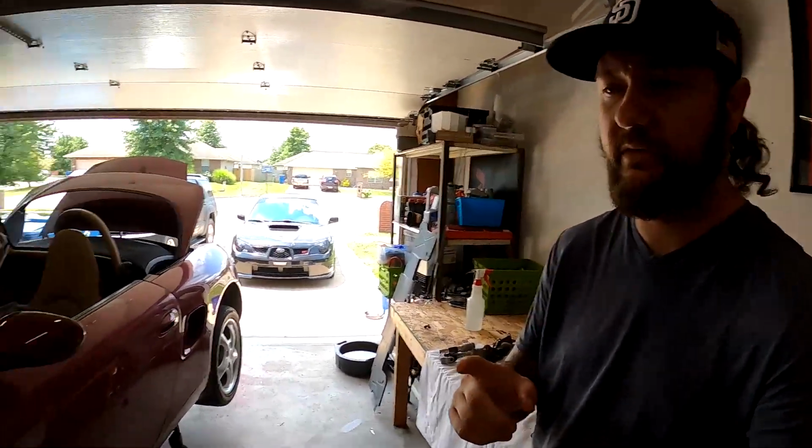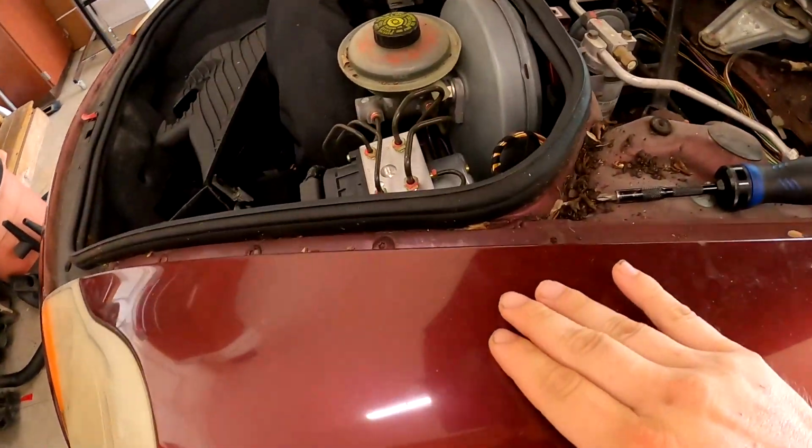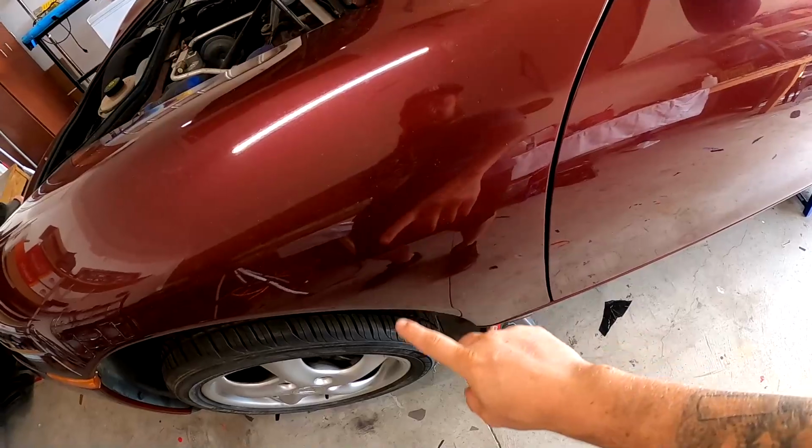Change is done. I'm going to go ahead and start on some body work. What I'm going to do first is just pick a panel. I'm going to do this fender right here. It's got a high amount of damage coming up around here as far as the clear coat goes, but it's pretty clean down here, mostly because it was sitting under a tree.